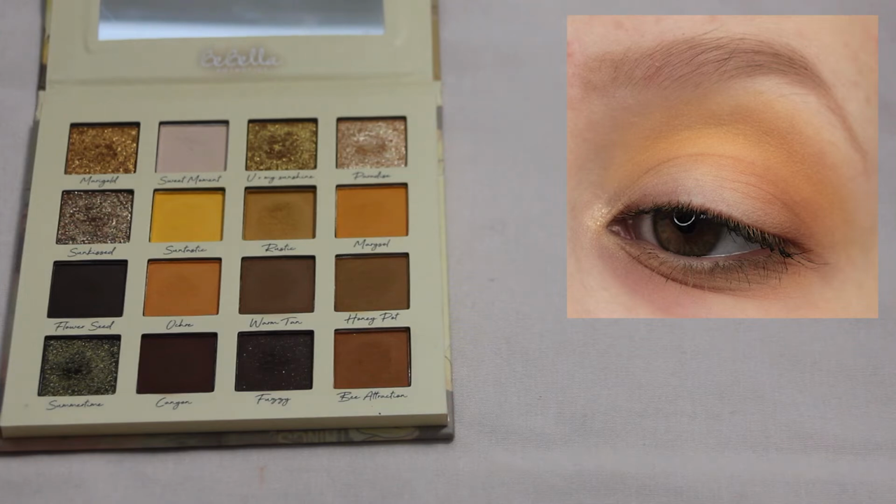I didn't really go too bold with this palette this past month just because I really wanted to reach for a lighter yellow look. So I just wanted to do them through the crease and then did the cream on the lid. And I do really like how this came out. It's super simple and definitely a look that I can recreate many, many more times. So that is going to be the goal with that. But I do really enjoy these shadows.